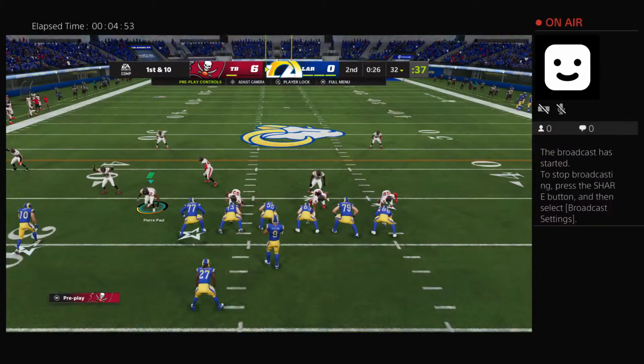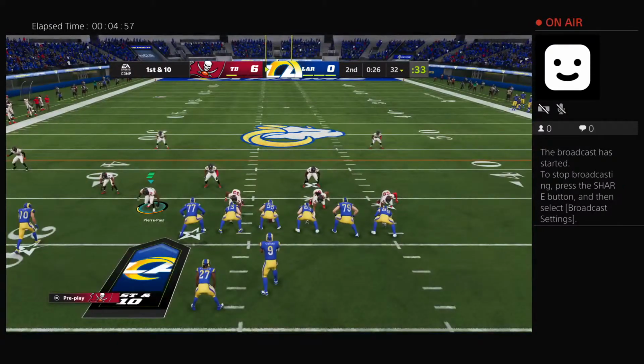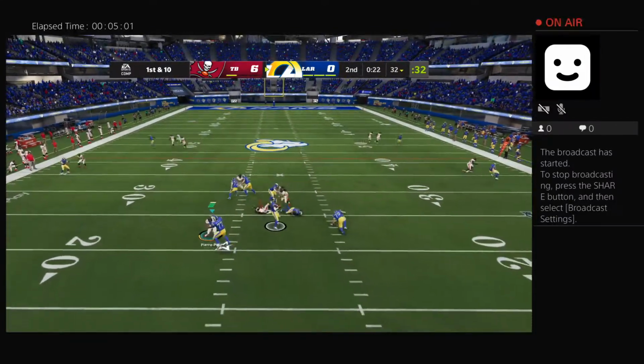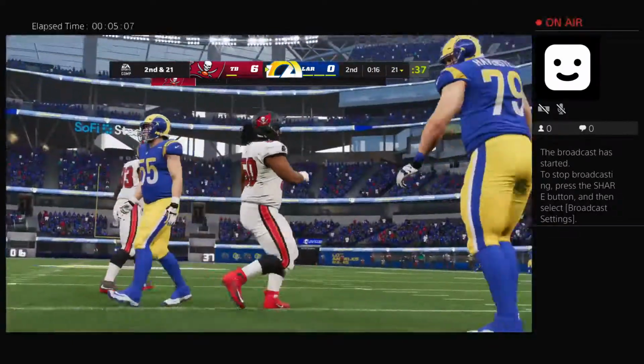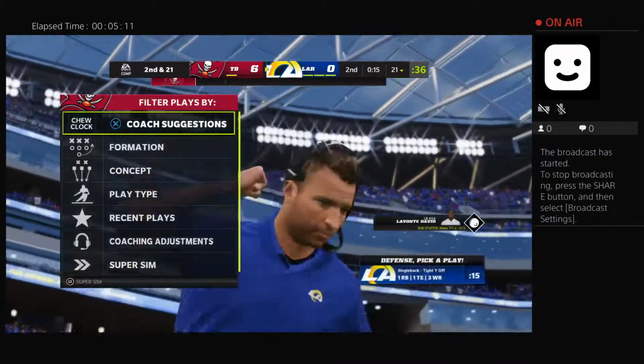A little under 30 seconds to go. We'll see how they play it here on 1st and 10. Now it's Stafford. And the pressure gets to him and brings him down. Stafford is sacked. The big Vita Vea pushing his way through to wind up with a sack.